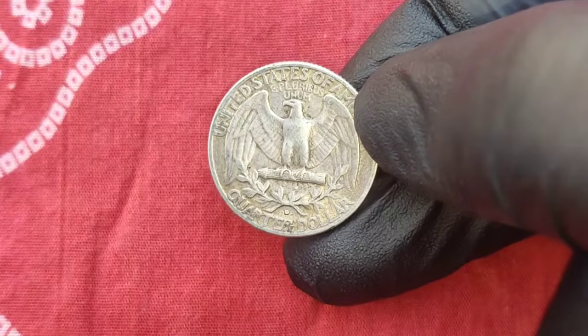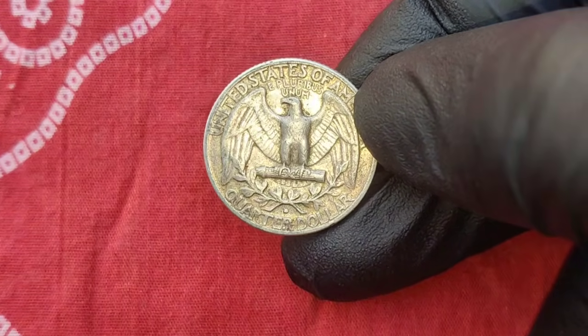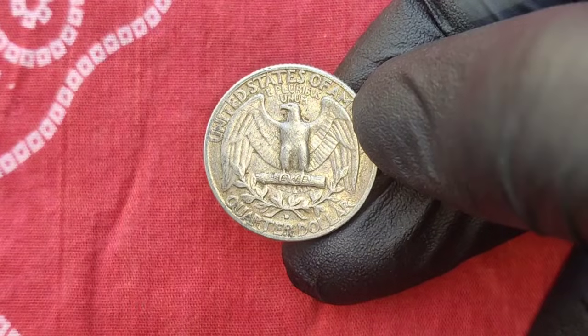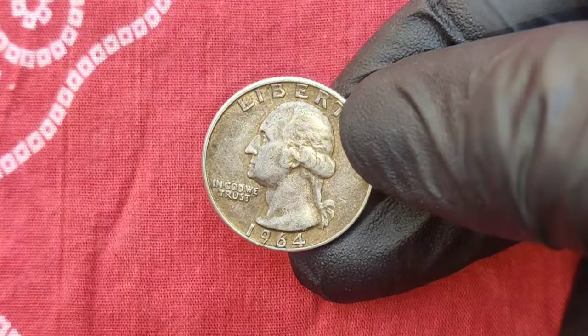The 1964 D Washington quarter carries all the beauty of a bygone age. It weighs 6.25 grams, measures 24.3 millimeters, and is composed of that beloved 90% silver alloy, giving it a brilliant white radiance when it catches the light.